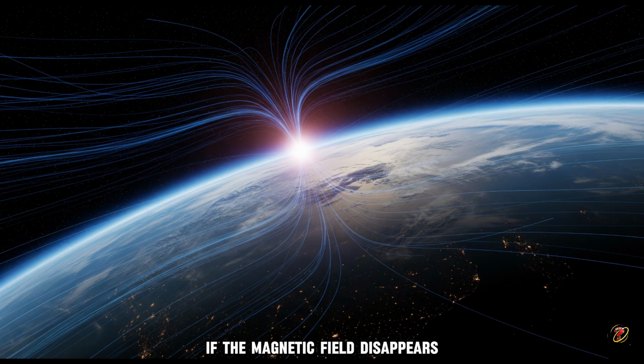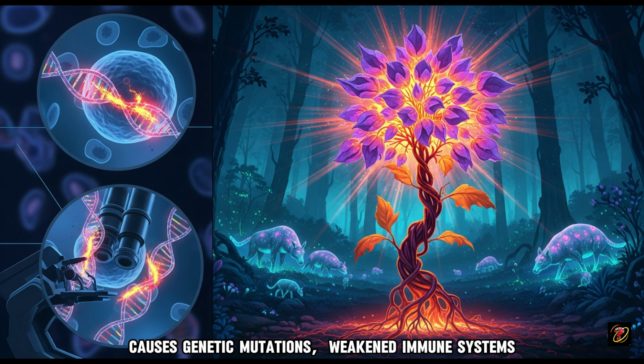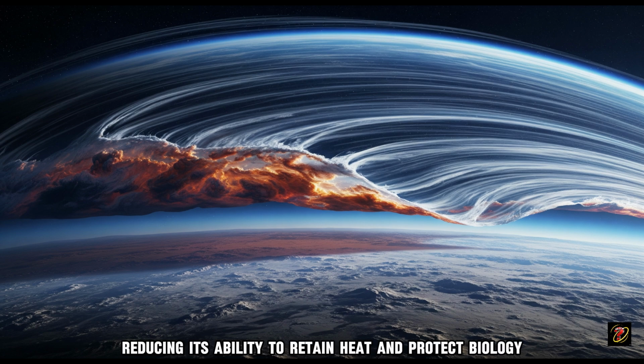If the magnetic field disappears, the Earth will not immediately become dead, but it will enter a long-term process of environmental degradation with the following consequences. Increased exposure to cosmic radiation causes genetic mutations, weakened immune systems, increased risk of cancer, affecting both humans and animals and plants. Atmospheric changes. The erosion of the atmosphere by the solar wind will gradually thin the atmosphere, reducing its ability to retain heat and protect biology.